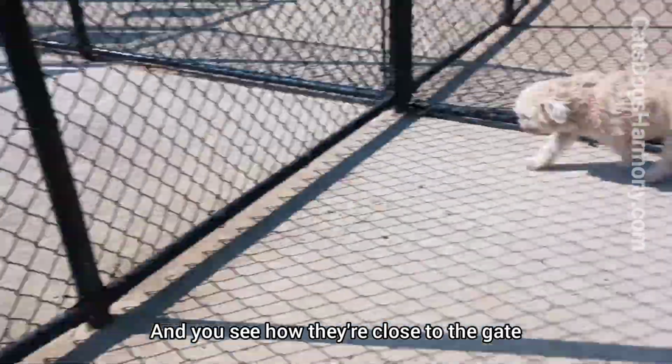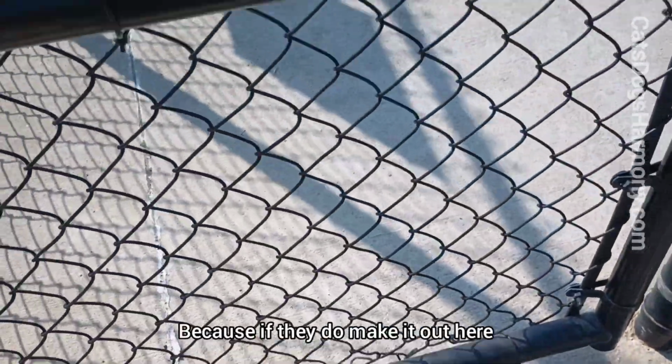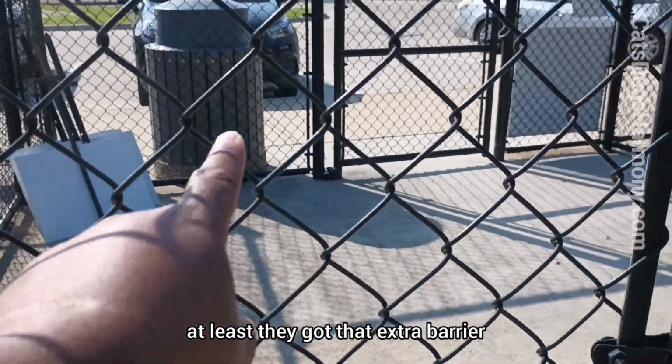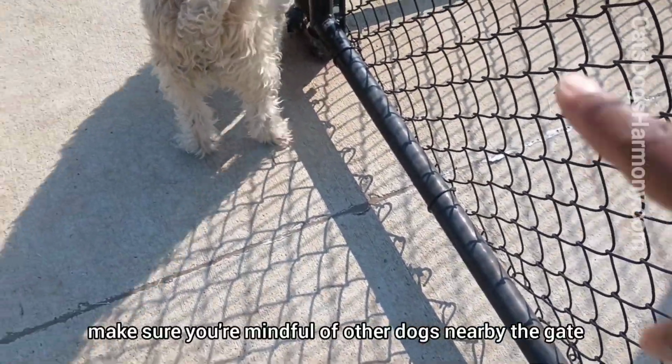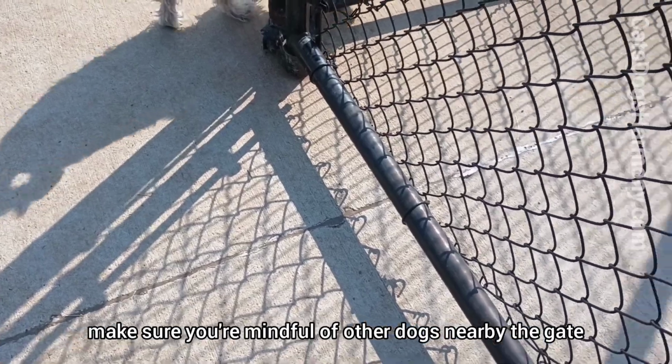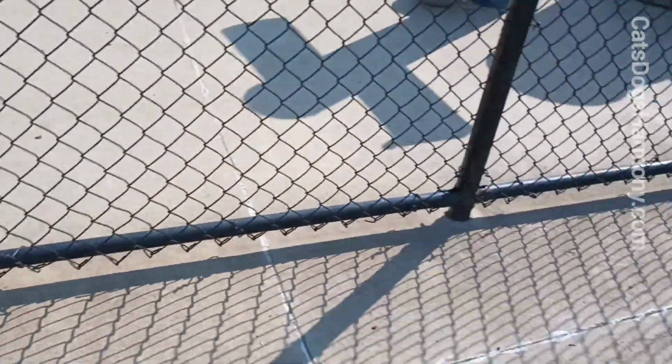And you see how they're close to the gate. This is why it's important. You got to keep this gate closed, because if they do make it out here, at least they got that extra barrier. So if you didn't know, now you know. Whenever you come into a dog park, make sure you're mindful of other dogs nearby the gate, and make sure that you close it back, like as soon as you go through. All right.